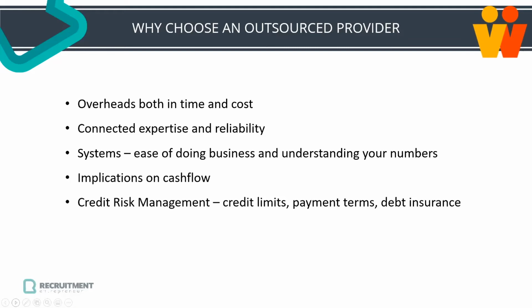Now, when the business starts to grow, that becomes complicated in terms of invoicing, payrolling, and you wouldn't know that because you don't have that expertise. You're a recruiter, and being a recruiter, you're going to focus on recruitment. Having that knowledge and having that expertise, and then having that system all included in the pricing and what you're getting is really, really important.